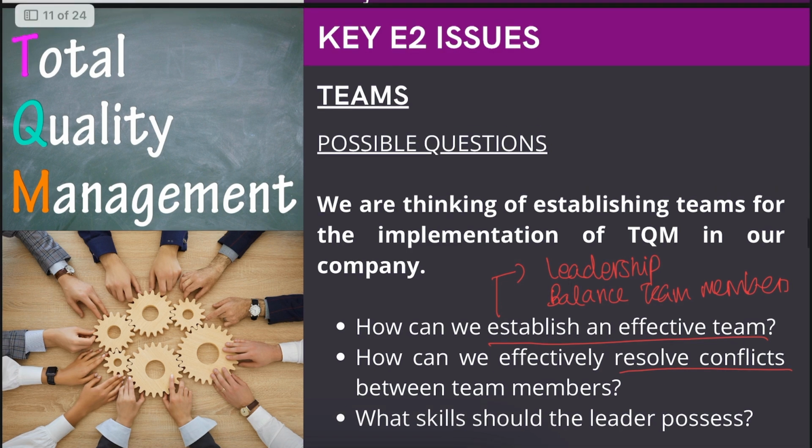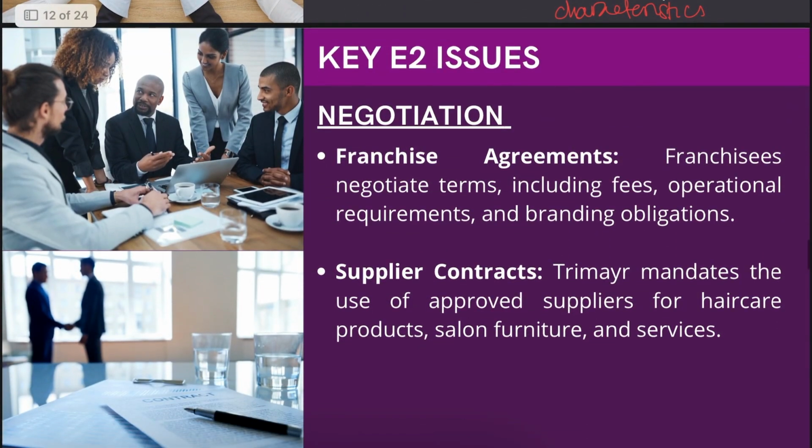Next, what skills should the leader possess? As a leader, in order to carry out the task effectively and have a well-functioning team, the leader is the key player. The leader is the key person of interest. So based on these duties, what are the leadership characteristics that the leader should possess? So that's about teams.